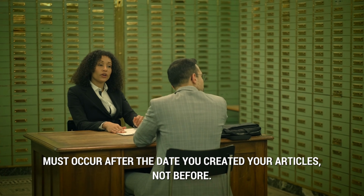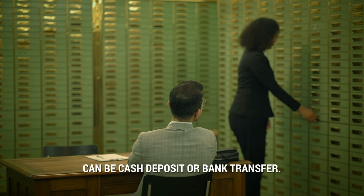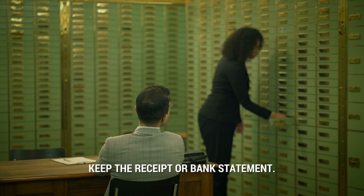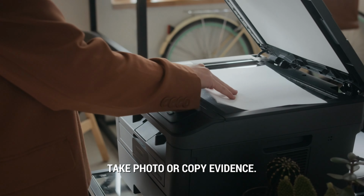Must occur after the date you created your articles, not before. Can be cash deposit or bank transfer. Keep the receipt or bank statement. Step 3. Take photo or copy evidence.